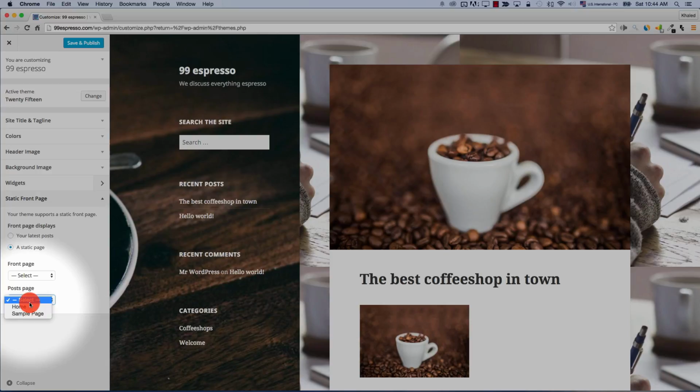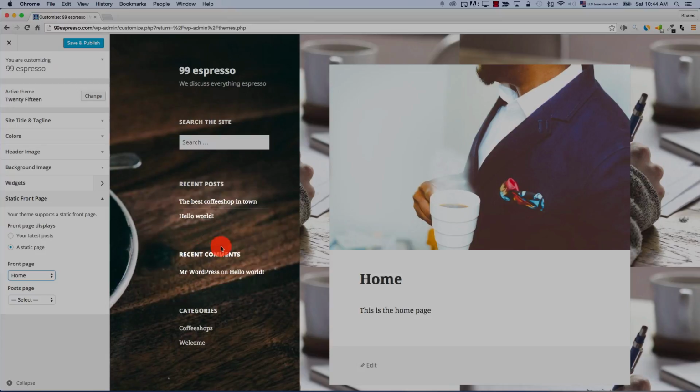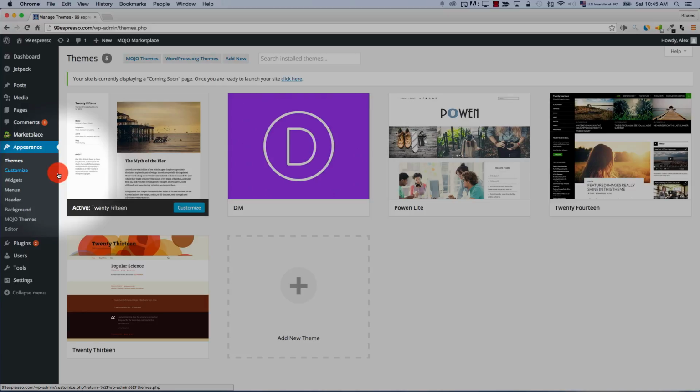So for example, we created a home page a while ago, so I can simply come here and choose the page that I named home earlier to become my home page. So now whenever someone visits the website, this will be the home page of the website, or the first thing to see. Or you can choose a special posts page. So it's a page that is a collection of a group of posts. We're going to be discussing this later. So let me close. Yeah, I'm going to leave without saving. So this was the customize section.